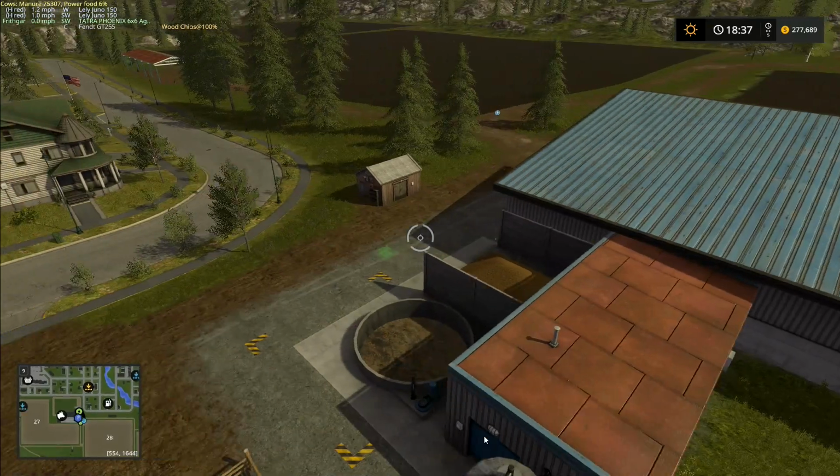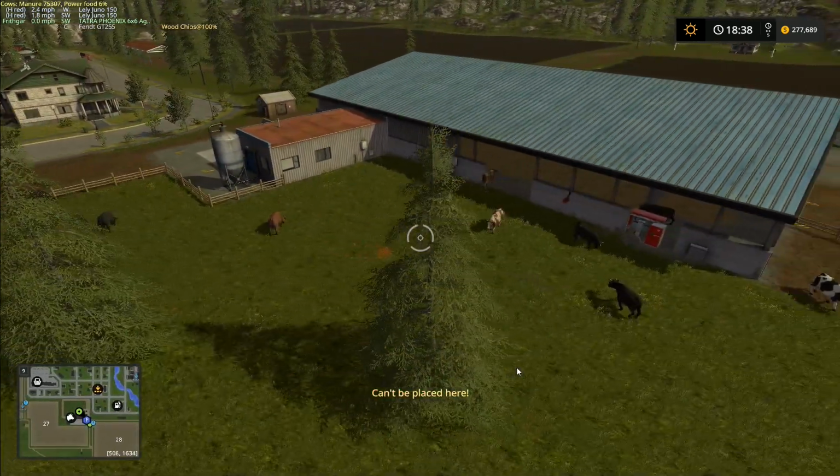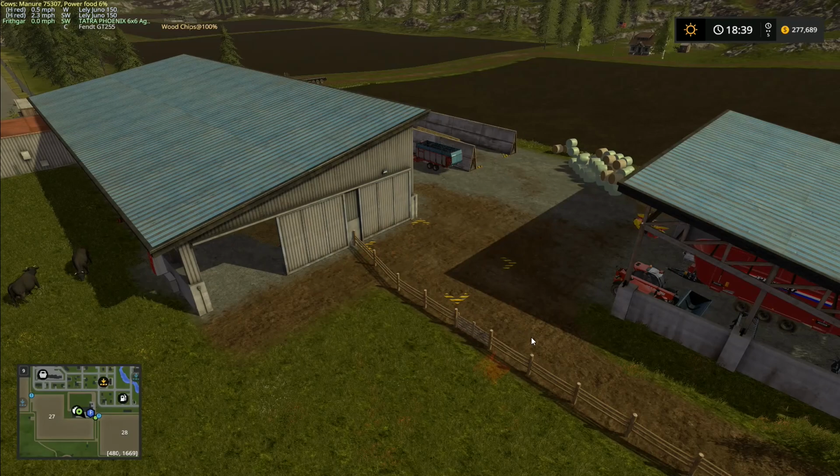The only other place I was thinking maybe is back here somewhere. But yeah, it doesn't really look like it fits. I would say that this is probably the best point over here. You can't go there because of its proximity to the loading point. So if we would put it here, get it as close to that gate. We don't want to actually block the gate. But there, like that, there is our milk fill point.